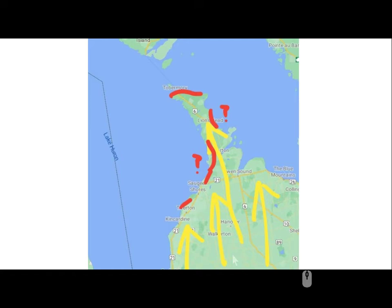Due south wind's more of a mixed bag where everywhere's good. It's kind of hard to know where's going to be best. I've hit Tobermory on some of these days, and it's been insane for warblers and migrating songbirds.